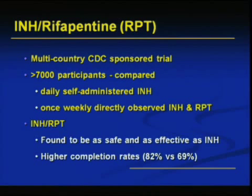And what they showed is that the abbreviated course of the INH and the rifapentine was as safe as the daily administered INH, and that the completion rates, not surprisingly, were much higher for the abbreviated course. There was less hepatotoxicity with the INH and rifapentine. There were more concerns about the hypersensitivity reaction and some inmates with hypotension.